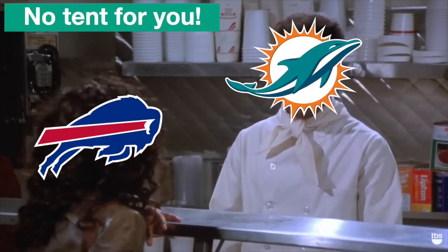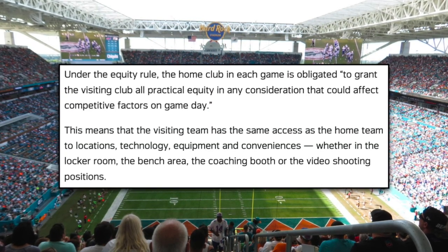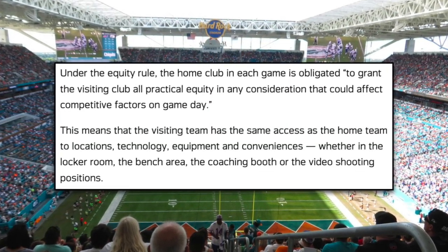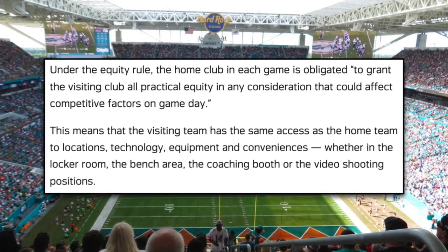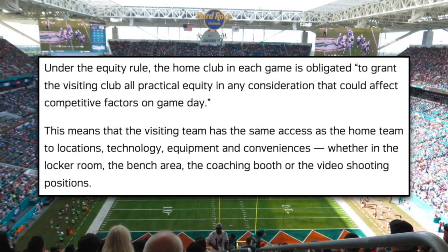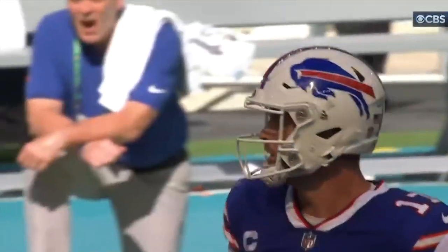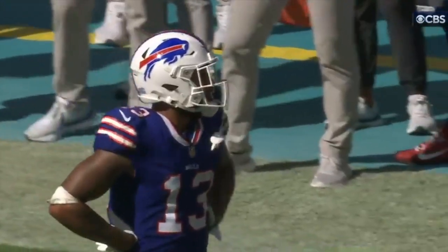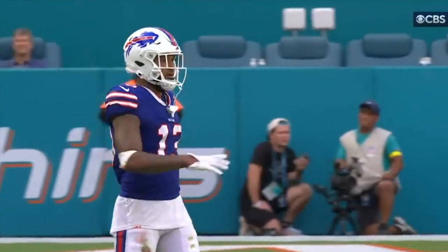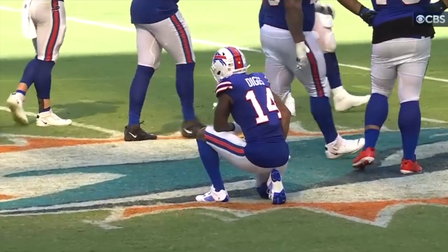In the NFL rulebook, there's an NFL equity rule, and in there is an interesting line that pretty much speaks to this issue. Under the equity rule, the home club in each game is obligated to grant the visiting club all practical equity in any consideration that could affect competitive factors on game day. So technically, the visiting teams are allowed to ask for accommodations, but the Dolphins don't have to agree. And I mean, why would they? The NFL is very tough to win in a fair environment, so if you have the advantage, why would you willingly give that to your opponent?